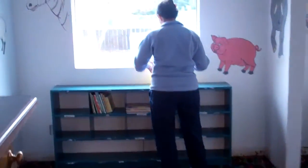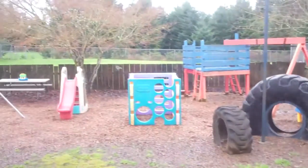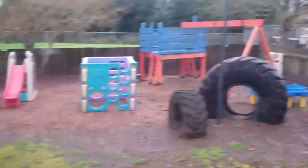This would be one day the youth pastor's room. Right now we're in a phase of restoration where it's used for something else. Here's the nursery. My wife is doing some chores in here and getting it ready for the kids. We're going to do some taping and mudding and painting. Here's our play area. Nice little play area for the kids. It's going to be fun.